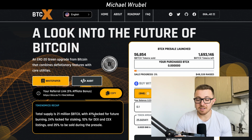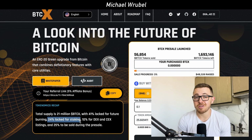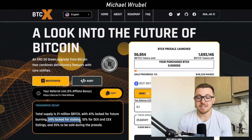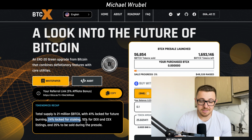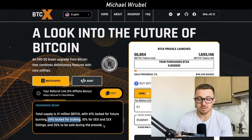24% is going to be locked for staking, which is something, again, that traditional Bitcoin does not have, this stake to earn mechanism. And it's able to do this because it is an ERC20 token. There's 10% for DEX and centralized exchange listings, and 25% to be sold during pre-sale.